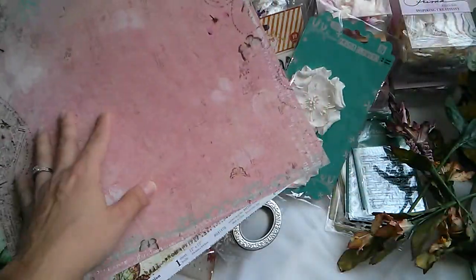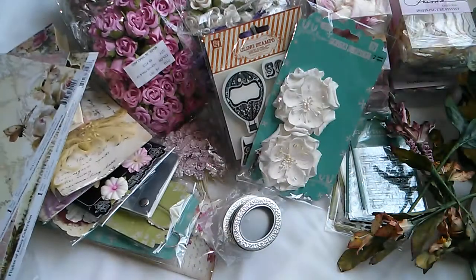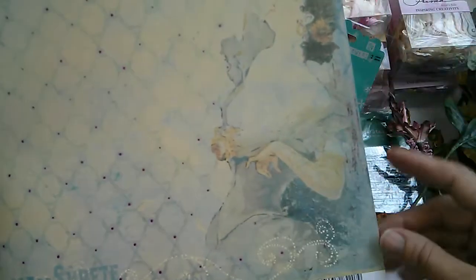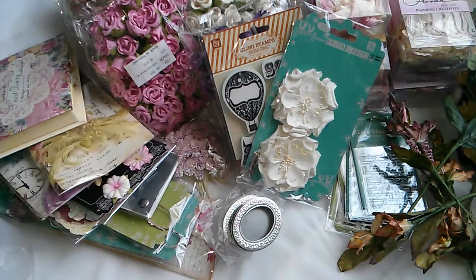One, this one, this one, this one, and this one. Two. She pretty, yeah. I only found one. Oh my gosh! And these were like in the bottom of a box that Tammy found.